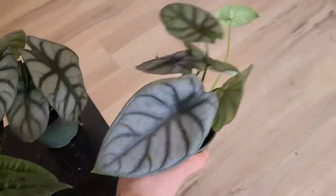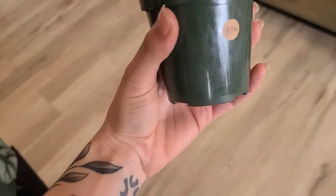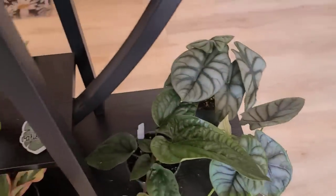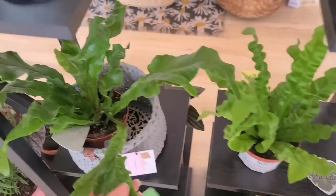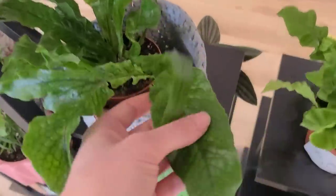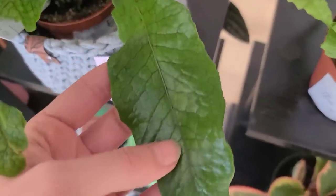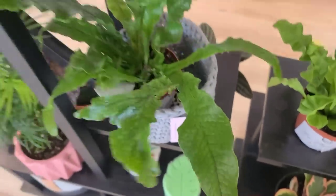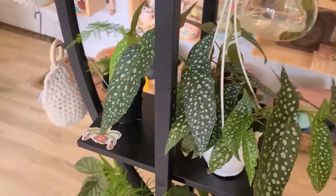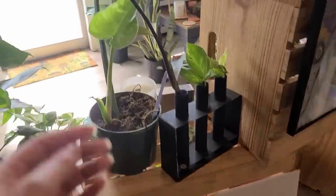We've got some silver dragon for $36, one of my personal favorites. Peperomia. This is the crocodile fern. Really, really cool texture on these leaves. Literally looks like a crocodile. Some angel wing begonia. And that is it for over there.